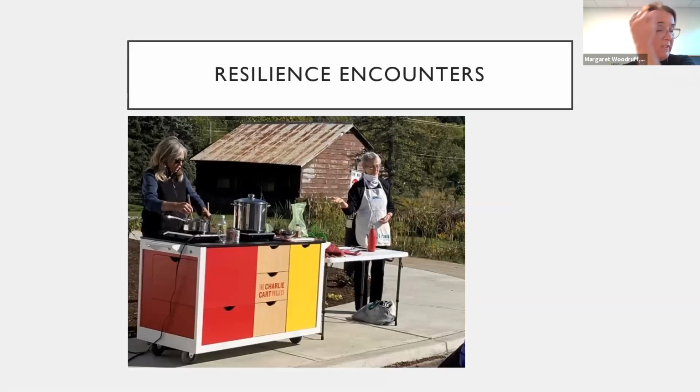We are planning some resilience encounters to highlight these. You can see an example of one of them right here. We sort of did a prequel. This is a Charlie Cart portable kitchen, and if anybody's looking for a portable kitchen kind of thing, this is fabulous. And here are two of our great volunteers doing a dilly bean canning demonstration out in the parking lot, socially distanced. This happened last month and was really well received.